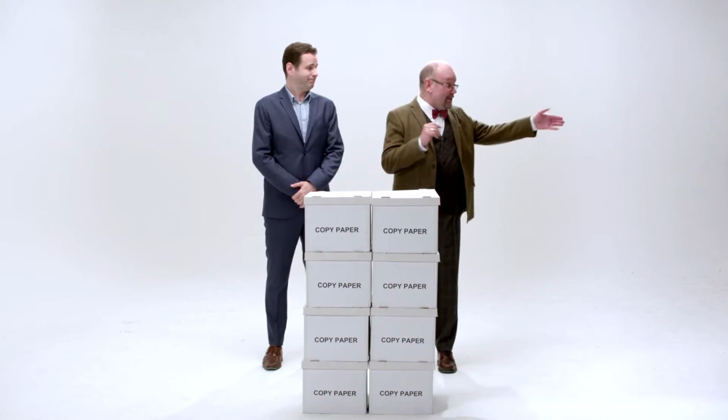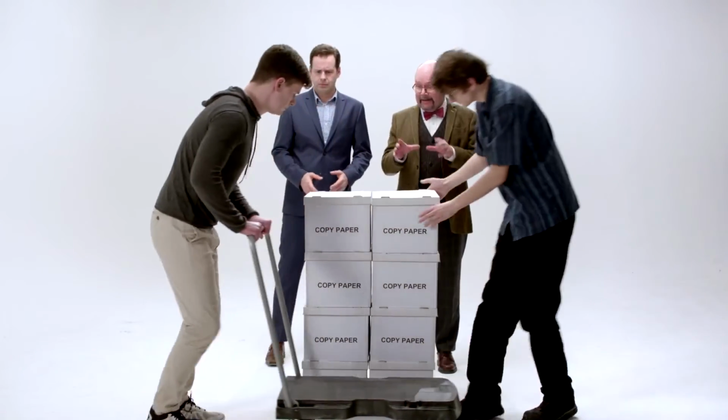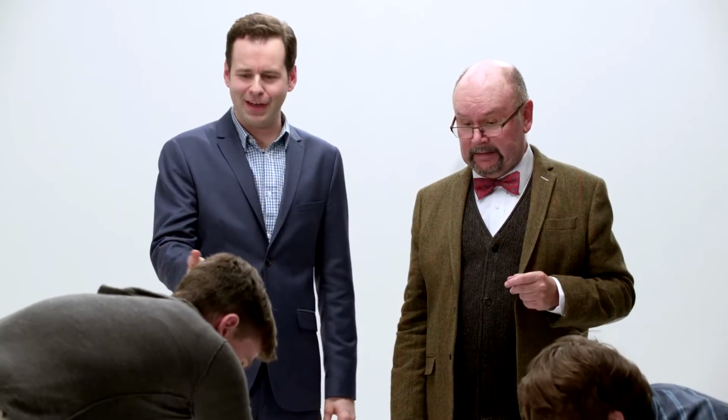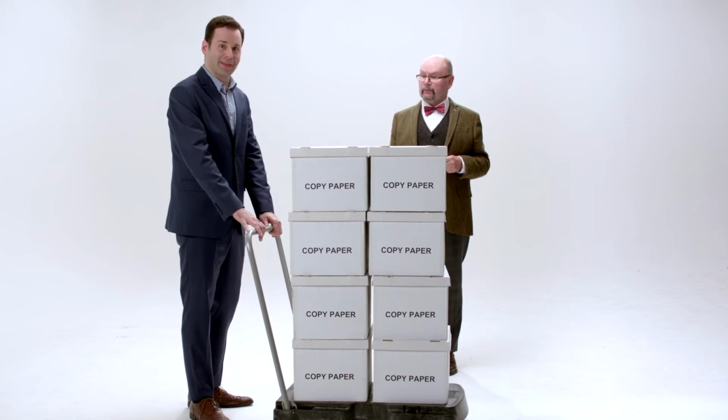Well, good. Let's use some special equipment to see if we can reduce the force of friction to make it easier to push the papers along the floor. Invoices. And wait, this is your special equipment? I thought you'd at least have something cool. Well, obviously you don't understand how it works. Oh, I'm pretty sure I do. You just push it, like this.